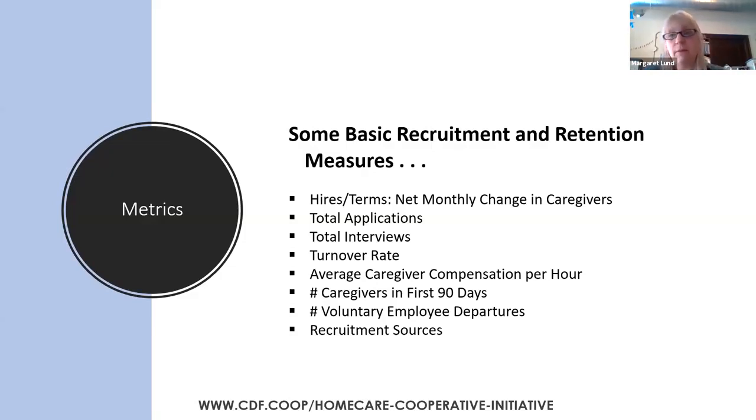If you're saying, okay, we're going to start marketing, we're going to start recruiting in a different way, I wonder if it's working. So you're going to look at some numbers that are going to help you. So maybe you get a bunch of applications from one marketing source, but none of those people are really people you want to hire. That's the kind of thing you want to know. So those would be some numbers.